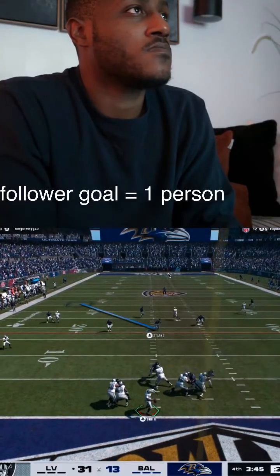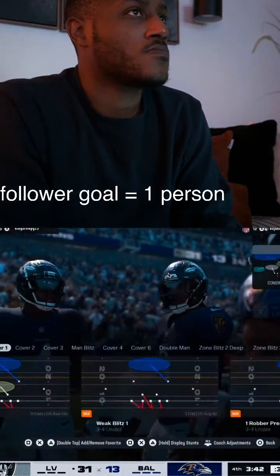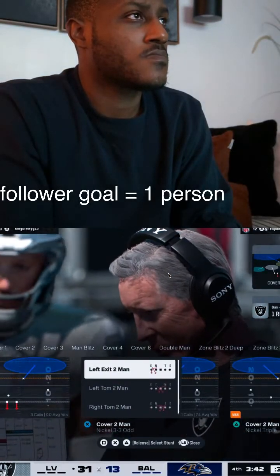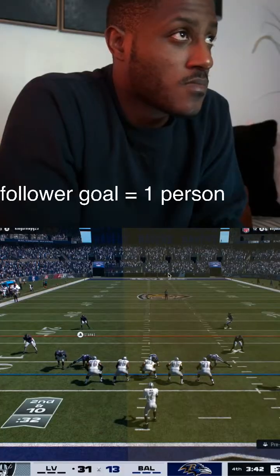Shotgun snap to Smith. Lasers this one deep down the middle. And they can't connect on the deep look. Still a couple of snaps to play with, though. We've got second down. I think if you look up in the defensive encyclopedia, that is a picture-perfect form of it. He was all over him in coverage, really forcing the incompletion.